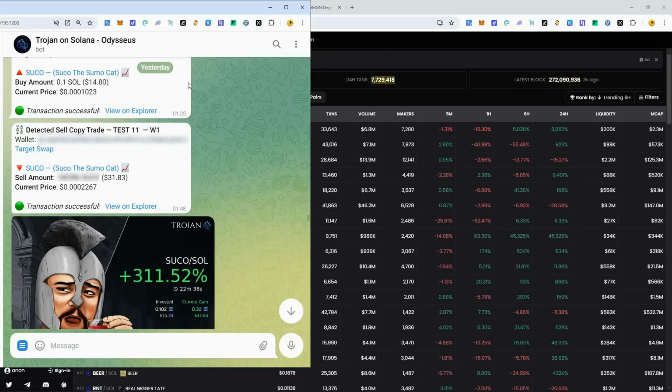Alright guys, so this one happened a day or so ago. Got in this position with this new wallet here, Test 11, and got in for 0.1 Sol, and they sold for $31. So it was a 3x there. Even though it doesn't show a 3x here, it actually did come out to a 3x, because this one actually worked out in my favor to where the actual profit that came out was higher than it was quoted for here on the bot. So pretty good to see that.